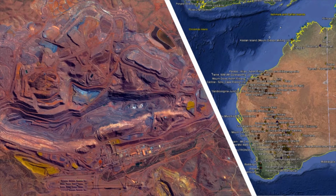So typically a mine site looks like this. It's a ginormous scar on the ground. You can see it from satellite. There's an open cut scar in the middle. Down the bottom, there's a little bit of a plant. There's quite a lot of them around Australia. We're very lucky that we're a mining country, but there are quite a lot of them around the world too. So you just don't know about them because they're located quite remotely.